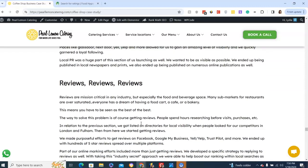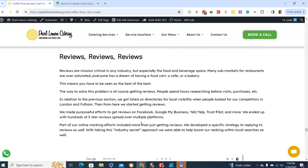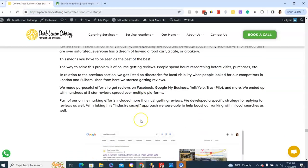Whatever suits your fancy, pick something that's going to make you stand out from the crowd. And then as soon as you get going, get reviews, even if it's from friends and family. Start getting reviews right away. You will not rank well on Google if you are not getting those 5-star reviews. You need those 5-star reviews everywhere, all platforms. So get ranking on there.